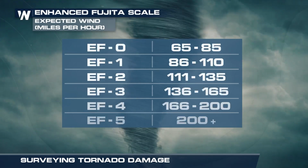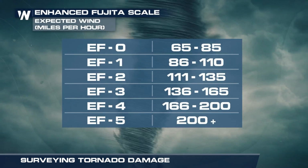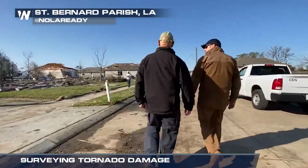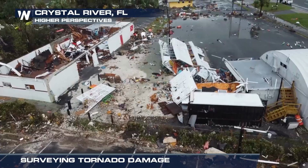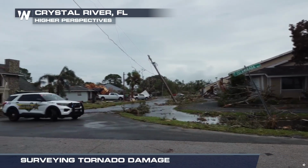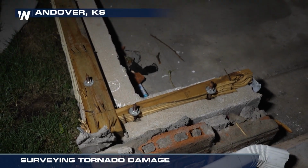The Enhanced Fujita or EF scale that we currently use to rate tornadoes provides an estimation of winds based on damage, not a direct measurement. Here's how it works. National Weather Service personnel are sent out to survey reports from a likely tornado. Once they confirm that it was in fact a circulation that caused the damage, they begin to identify preset damage indicators. Currently, there are 28 damage indicators, different kinds of buildings and structures that we look at.